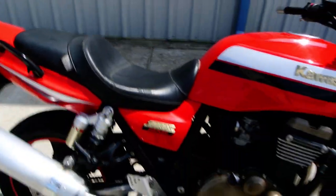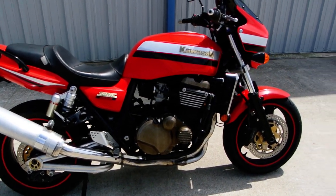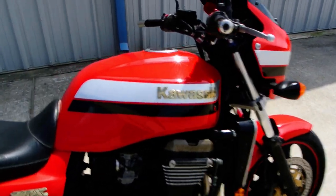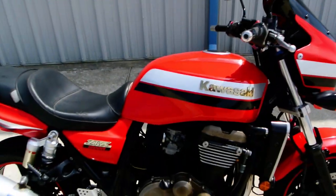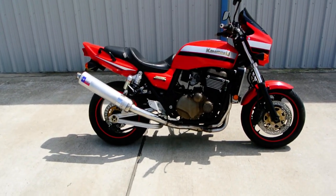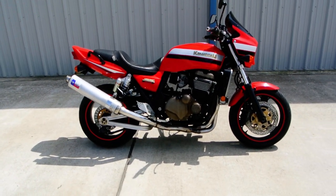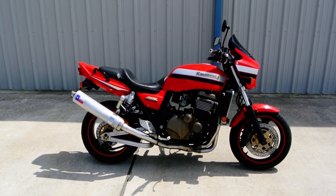Again, has a really great sound to it. Runs nice, drives nice, idles nice. There's some room to do a little TLC as far as elbow grease and clean it up and detailing on this bike, but all in all, it's a really nice bike just the way it is. And like I said, I think it's going to be a bargain where we're going to have it priced.